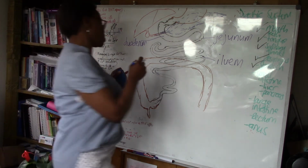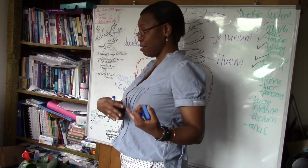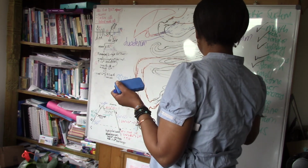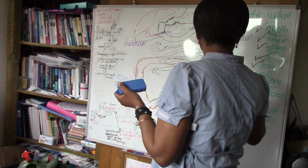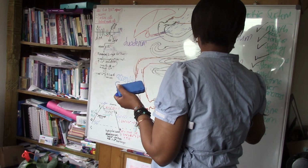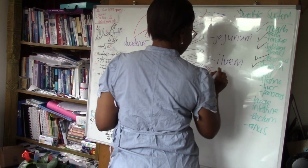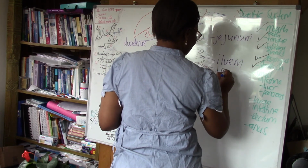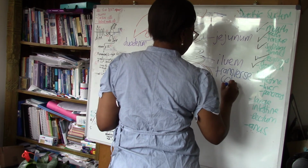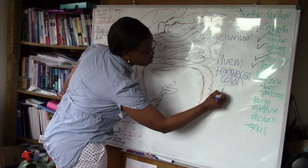And then this bit here, which is going across from the right-hand side to the left-hand side, is called the transverse colon. It's the one that's going down, the descending? Yes, well done. And as you rightly say, this one is the descending colon.